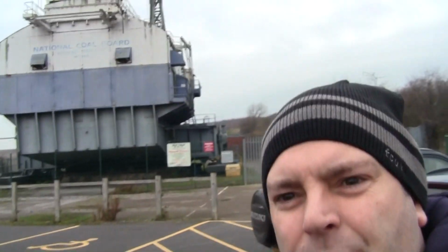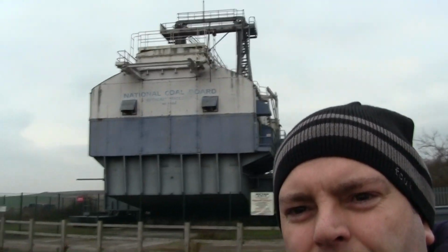I'm just here at the visitor centre. Like Fairbanks, it's a £4 parking fee, or if you're an RSPB member, it's absolutely free. The centrepiece of when you first enter is this great big machine behind me. I'll get some more close-ups of that. It's obviously an open cast digging machine. So yeah, I'm about to start my walk. Enough chatting, let's get trekking.